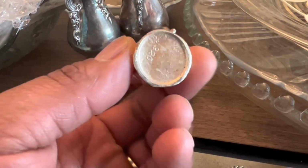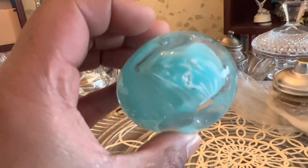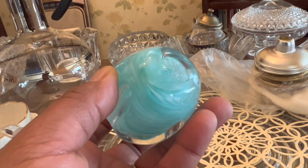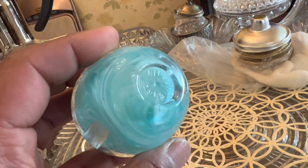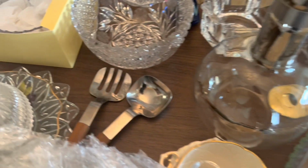I'm pretty sure it's an Italian made piece. So the room I'm in right now is kind of like the dining room. And again, he kind of sorted through a bunch of stuff and put this table up in the middle. And I'll go through each piece to see if there is something of interest. This paperweight is signed on the bottom, Gibson, and it also is dated.